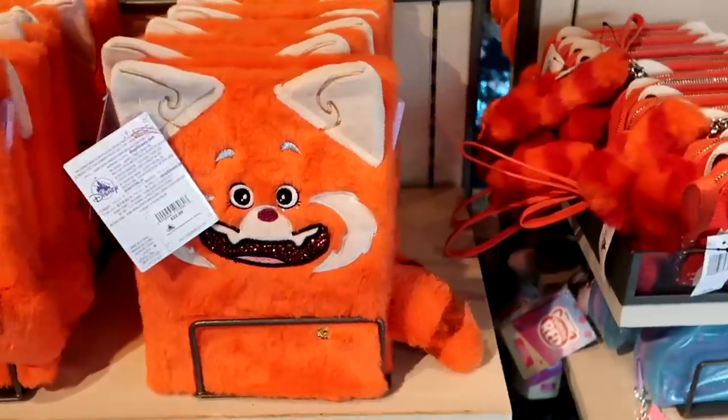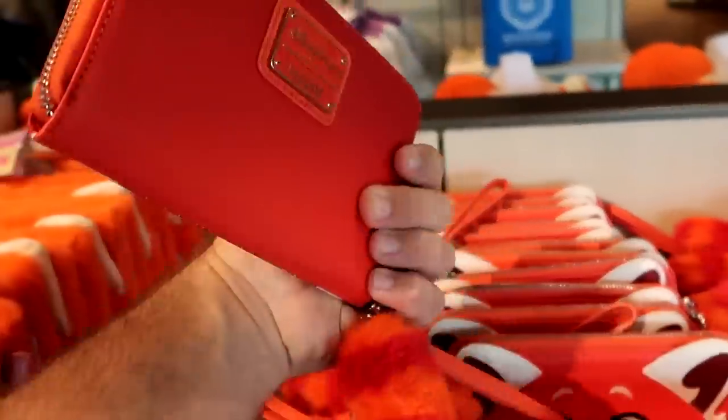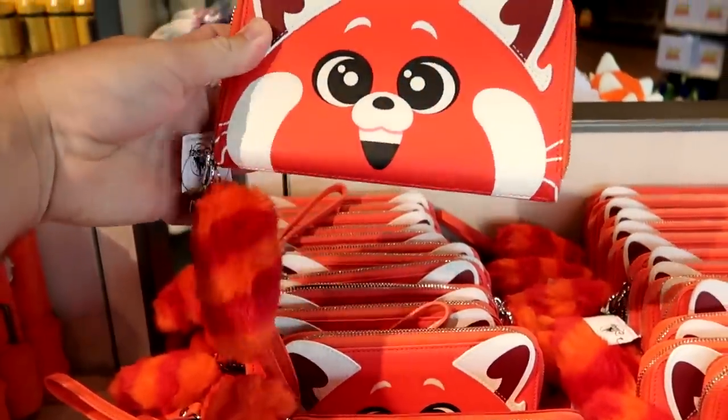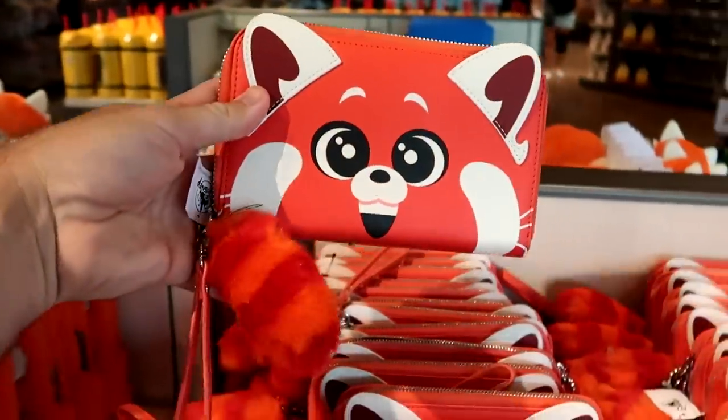That is really neat. And they do have a Loungefly over here as well. Look at that, Disney Parks Loungefly that comes with the tail. Those are $50 a piece. This is actually a really good size wallet though.